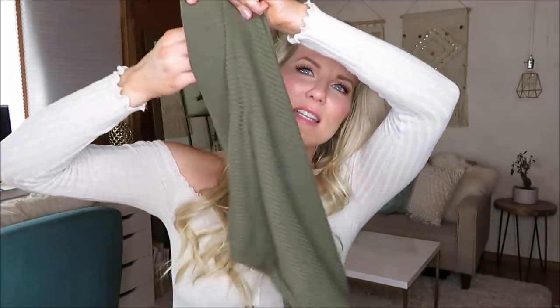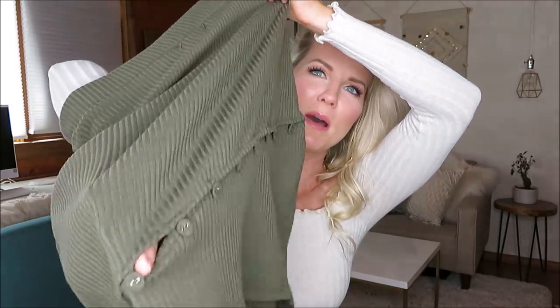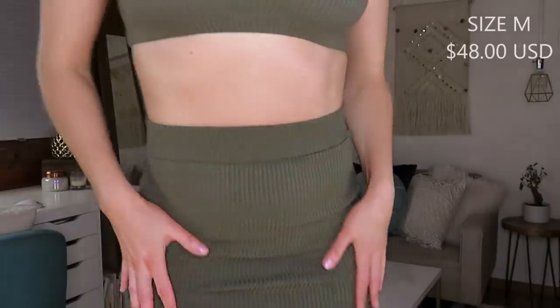It has this little detail here, but of course in between every button is a little gap. So it's kind of sexy. It's kind of like, what am I seeing through that skirt? Is it her butt cheek? Is it her granny panties? Or is she wearing any at all?